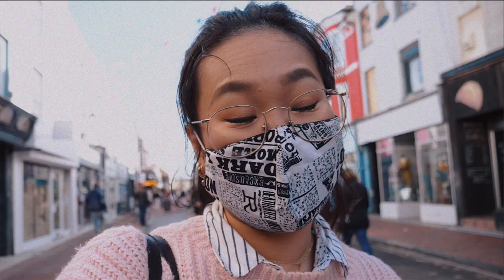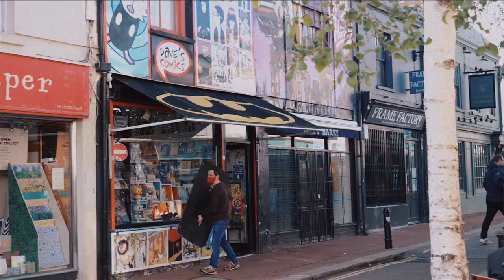Then I've had it removed now. But yeah, good little piercing shop. Apart from the beach, the North Lanes is my favourite part of Brighton.